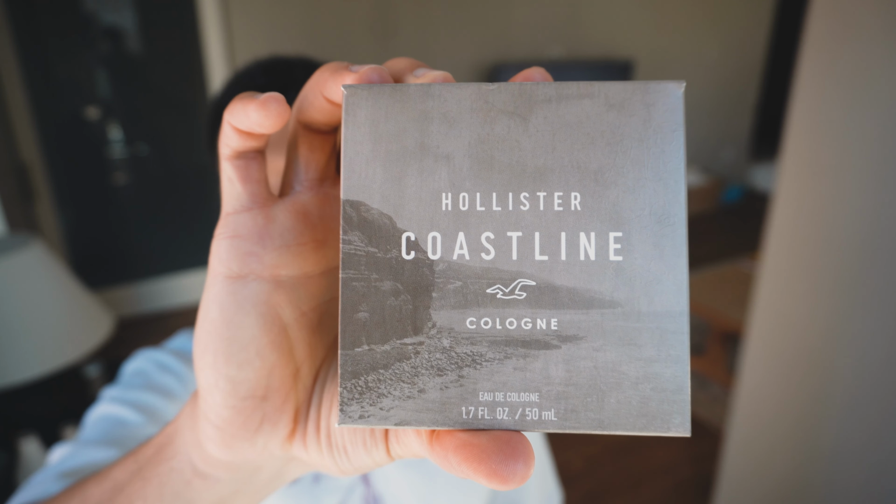And when I was at Hollister, I saw this. My dad actually smelled it. I was like, oh, this smells nice. And then he sprayed it on my wrist and I smelled it. I was like, ooh, I like the vibe of that. So I ended up buying this Hollister Coastline fragrance or cologne. It's honestly really, really good. I've already tried it.